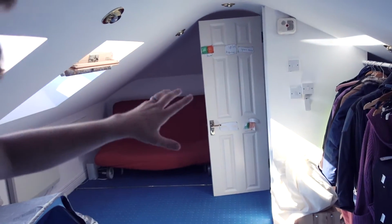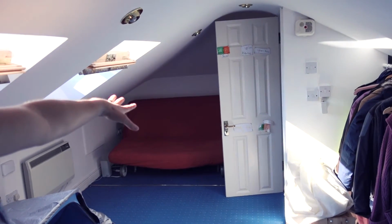We've been staying in this converted attic. That couch right there kind of folds down into a bed, and we've been super grateful to be here, and it was really nice of our friends to let us stay while they were gone. So we're doing that, and that's today.